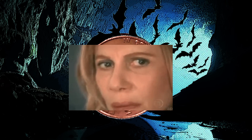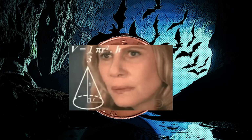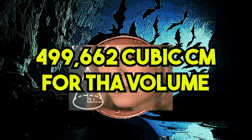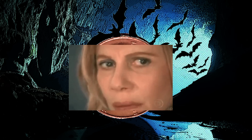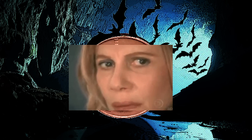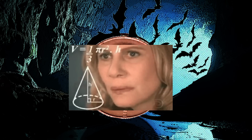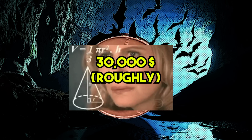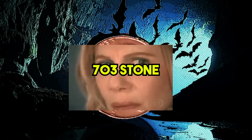So then we want to get volume. Volume is surface area times thickness. We'll need to take the radius of 37 inches, convert that to 94 centimeters just to make things easier. And after a bunch of funny math, we're going to get 499,662 cubic centimeters. And then we've got to look up how much copper is worth, and then use metal math magic to figure out that the Batman giant penny, with the volume of around 500,000 cubic centimeters, would be probably in the ballpark of $30,000. And the weight of the big penny would be probably around 4,467 kilograms, or 9,848 pounds, or 703 stone.